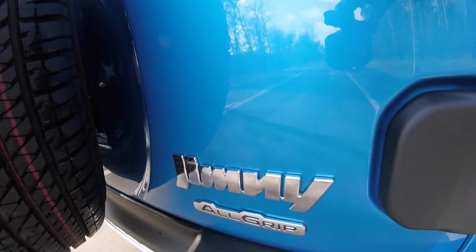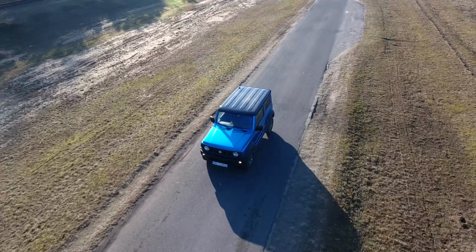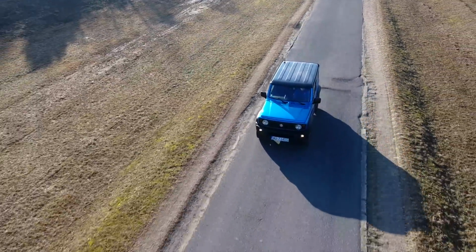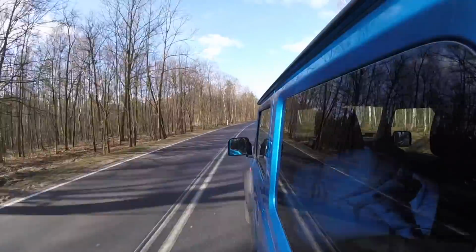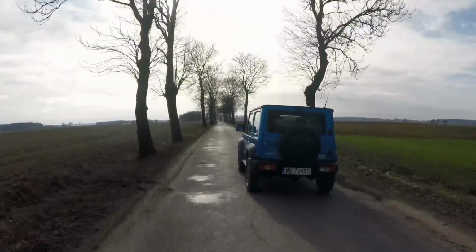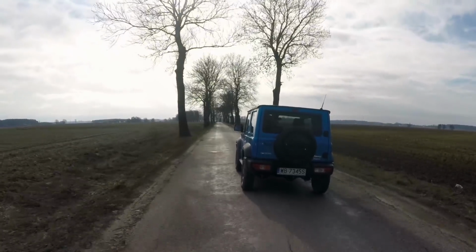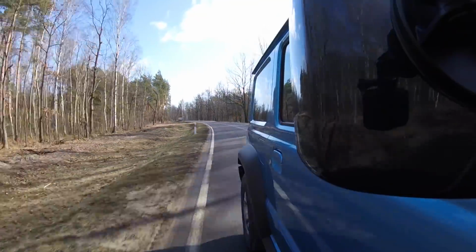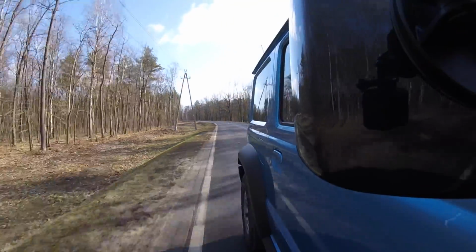The problem is availability. As I'm recording this in the first quarter of 2019, the Jimny is probably sold out in most markets. Production plans were based on previous generation sales, which were modest, to say the least, as, well, let's face it, this is a niche car. It seems Suzuki underestimated how cool the new Jimny looks.